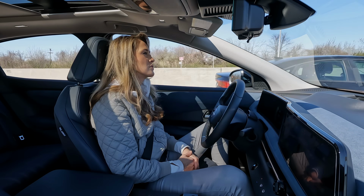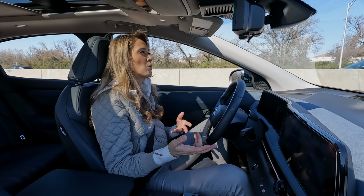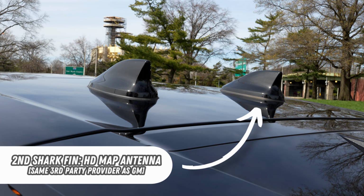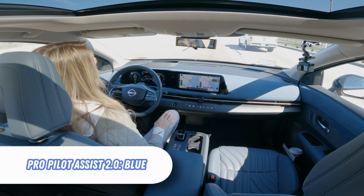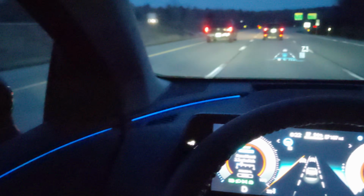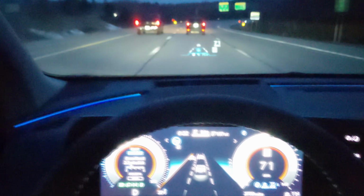And then it turns into blue mode if all conditions are met and we're on an HD map divided highway, which is what I'm in right now. This will turn the screen and system blue, and that means I can take my hands off and keep my eyes on. Night drivers will enjoy ambient lighting, which wraps around the driver and passenger area, which changes colors indicating the level of active driver assistance.